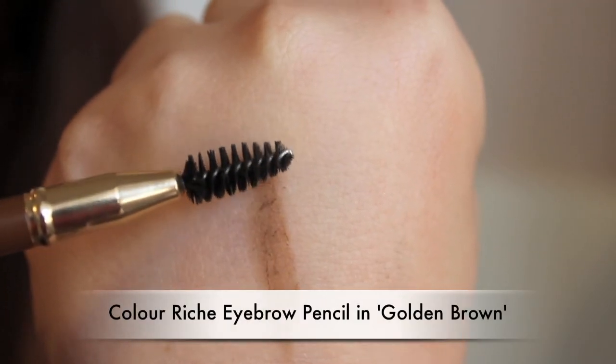The first is from L'Oreal, and it's their Color Riche eyebrow pencil in golden brown. So on one end you have a spoolie, but it's a really nice spoolie with lots of hair in it. I find that it's better than a lot of ones I've tried. This is really nice for combing out that eyebrow shape, even though mine's rounded, to try to add that little bit of a point to it. And the other end is just an eyebrow pencil. It's a light sort of golden brown, as the name says.